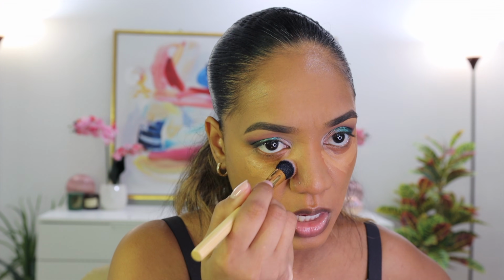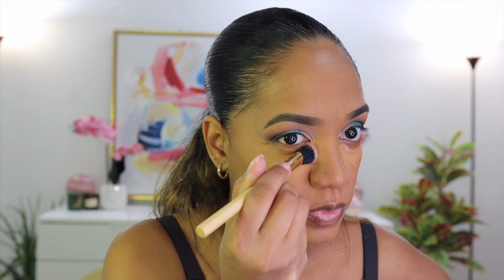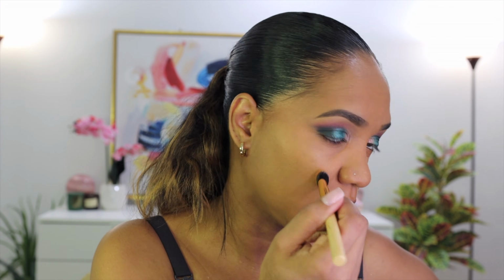Okay, so that blends out nicely. It's nice and thin. It's not a heavyweight product. It's a cream versus the liquids that I'm used to. How many stick concealers do I have? I don't think I have any at all. That's pretty, and it gives this hydrated look. That's nice.